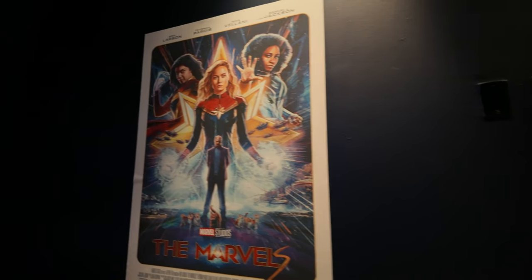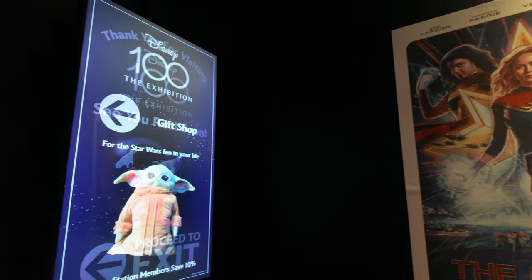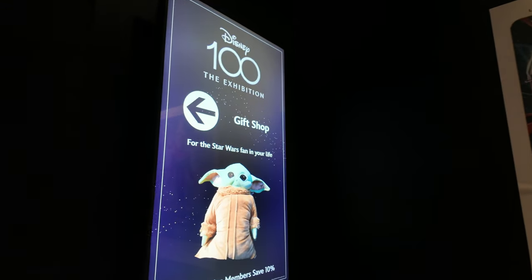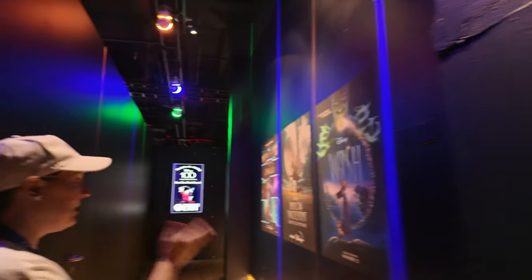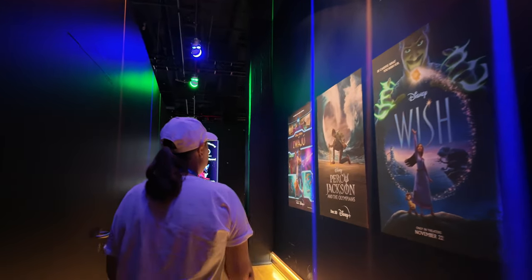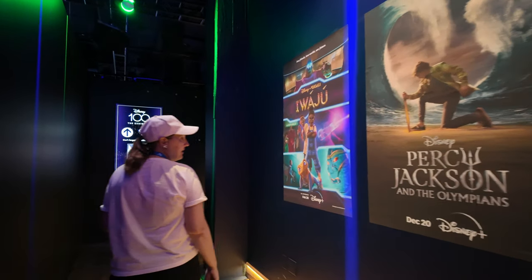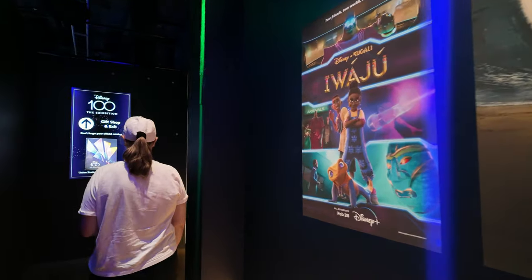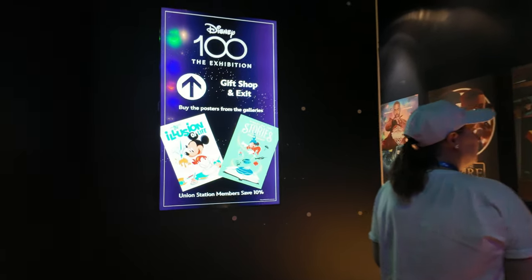Oh, we still need to see the marbles. It's probably on stream. Exit that way. Oh, Grogu. Yeah, we still have to see the wish, too. We haven't seen that. Yep, we have to see that. We haven't seen this one either, the Olympians. Or that one. All right, we're a little behind.